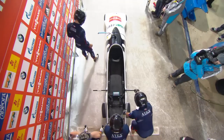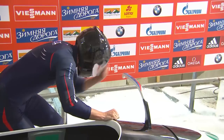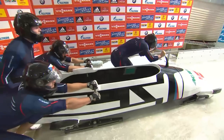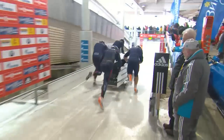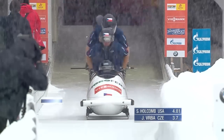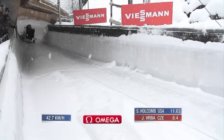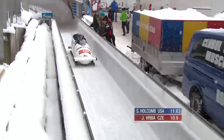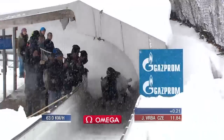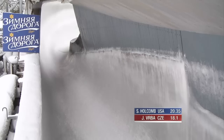Next up from the Czech Republic, Jan Werber, Dominik Suchy, Jan Stuklaska, and Michal Vacek. Last night we were chatting to the only Czech four-man driver to win a European Championship gold medal, Ivo Danilevic. That was in Cortina in two-man bobsled. He beat Andrei Lajna by 1/100th of a second in the two-man. Didn't he smile when he recalled that race? We talked about it yesterday. The Czechs had some great push athletes in the 90s, early. Ivo came along. He always was competitive.